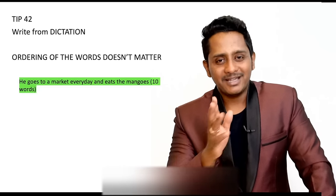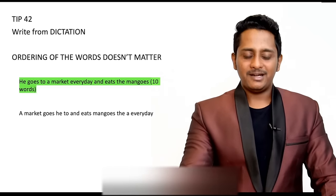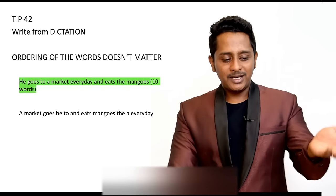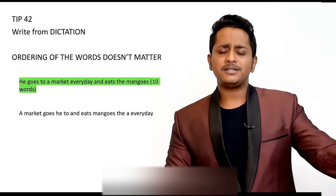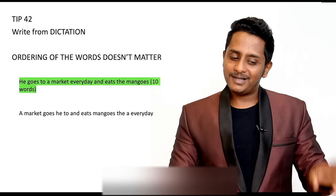You don't have to write exactly as it is, boss. You can write like this: market goes he to and eats a mango so every day. Will I get marks? 100% tested. But every word should be there.